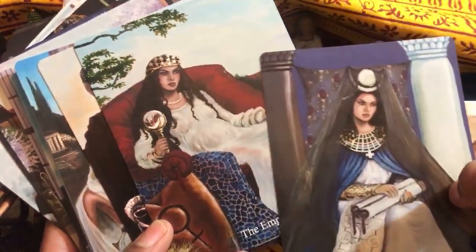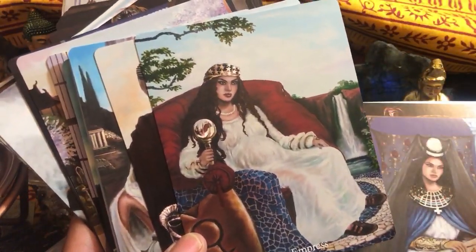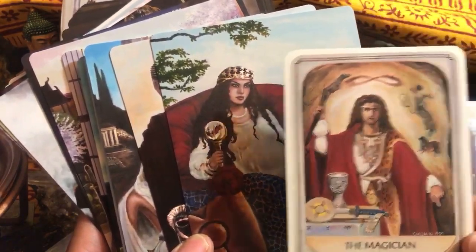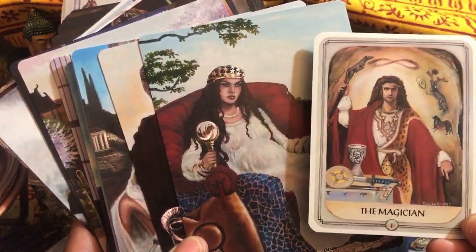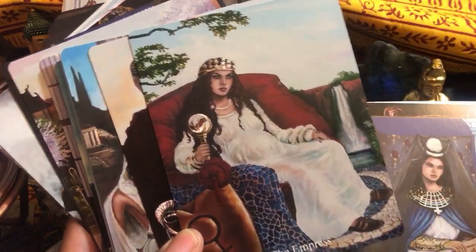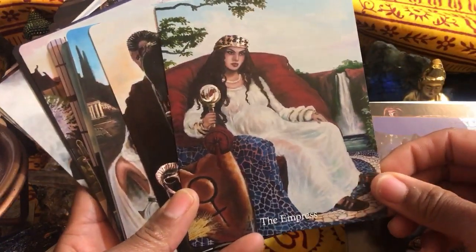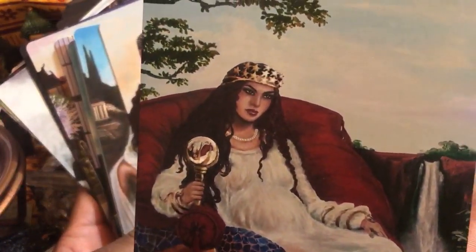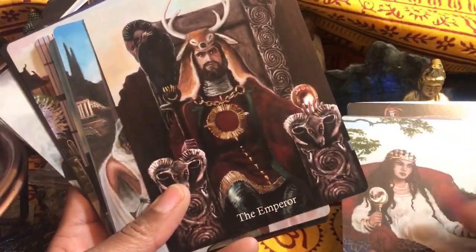The one thing that I really appreciate about this new deck, not only does it no longer have the borders, which, you know, I thought the borders were cute and all, but you get to see more of the artwork, and it's expanded and much larger. The Empress. And when I saw that, I remember years ago when I saw this card, I thought, that looks like Julie. The Emperor.